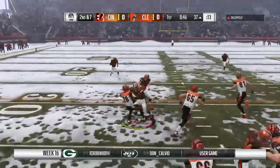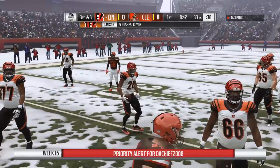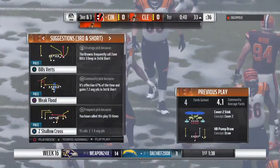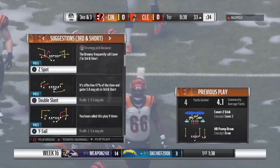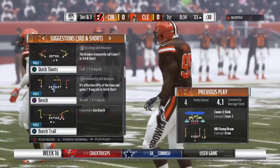Dalton on the draw to Mixon. And he'll be taken down at the 33, a pickup of about 4. I think that's the type of run we'll continue to see throughout this game. The snow coming down, I don't expect a lot of big plays to be broken.